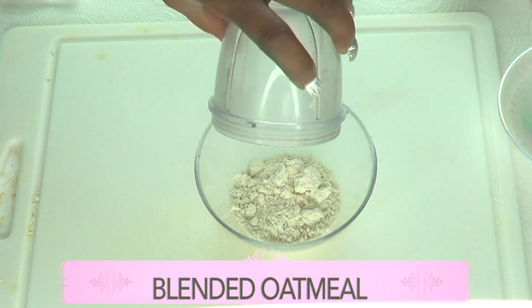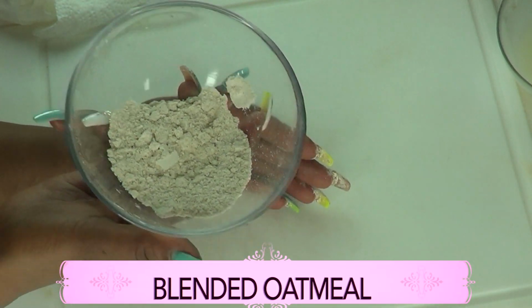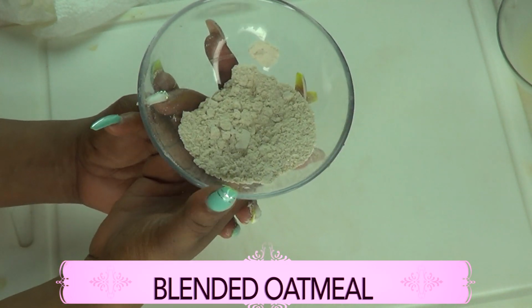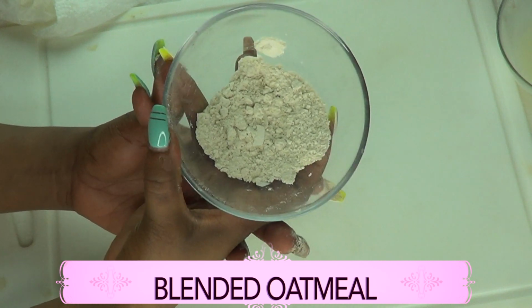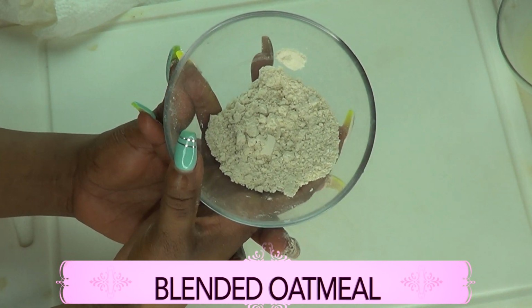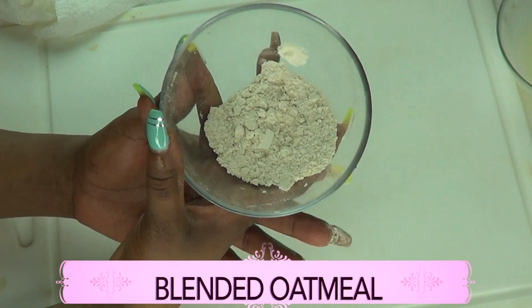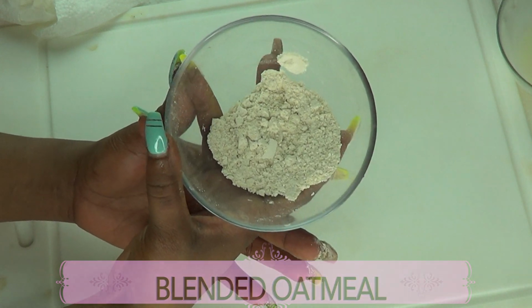And here it is. Now I have blended oatmeal. Now, oatmeal is very absorbing. Therefore, if you have dry skin, this is going to be an amazing facial mask for you. However, we're using the oatmeal to absorb the oil from the skin, but we're also using it to further help to tighten and firm the skin.